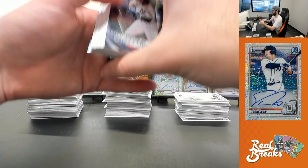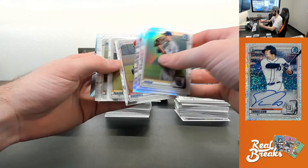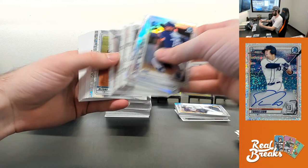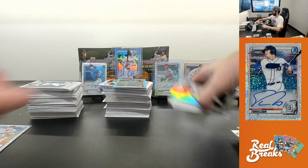Nick York got a $4.99. All these first rounder Sky Blues. Do see that occasionally where they're just all kind of stacked together. Jeffrey, what's going on? Jay Groom, Sparkle. Poussin Refractor.